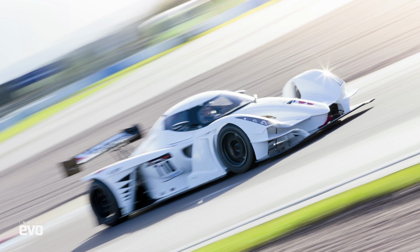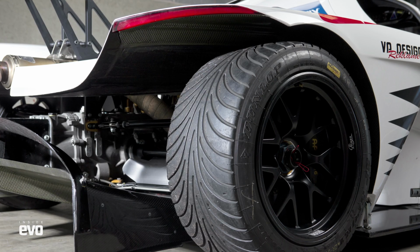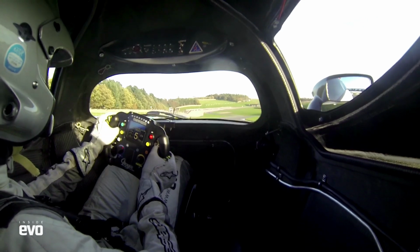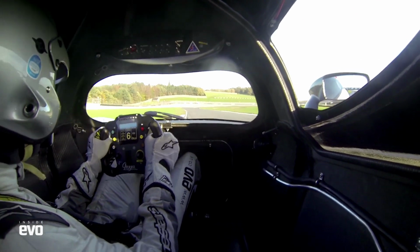The big thing for me is that it has huge amounts of downforce. The weight of the car and driver can be generated in downforce, so it's equalled in downforce, I suppose, at 130 miles an hour, which is fairly incredible.